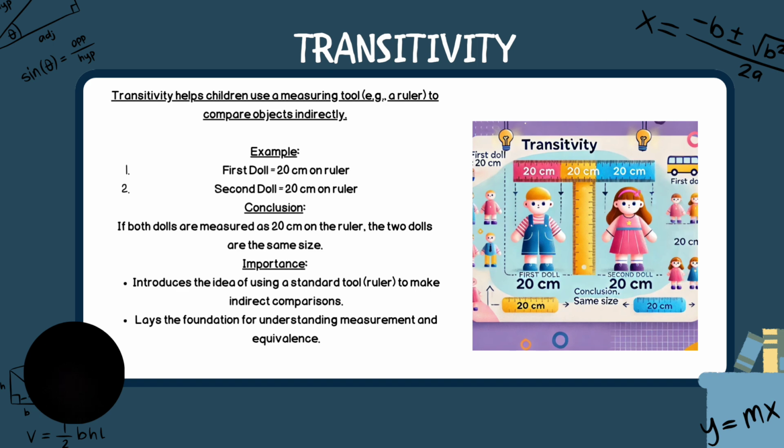Okay, next we move on to transitivity. Transitivity helps children use measuring tools, especially a ruler, to compare objects indirectly. For example, if the first doll is measured with a length of 20 centimeters on the ruler, and the second doll is also measured with a length of 20 centimeters on the ruler, then we can conclude that the two dolls are the same size. The importance of transitivity is that it can introduce the idea of using a standard tool, especially a ruler, to make indirect comparisons. Second, it can help build a foundation for understanding measurement and equivalence.